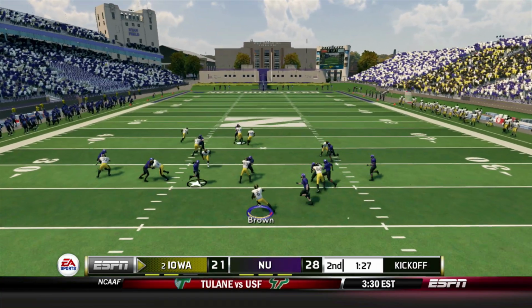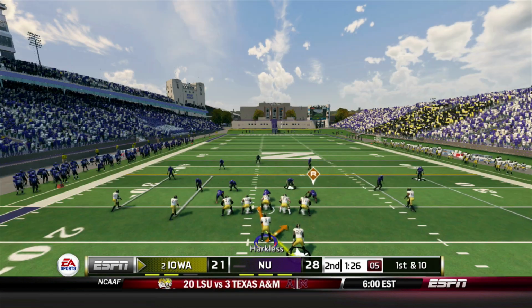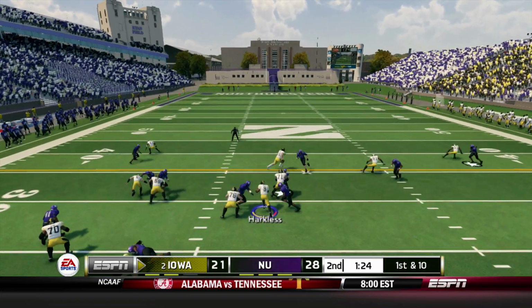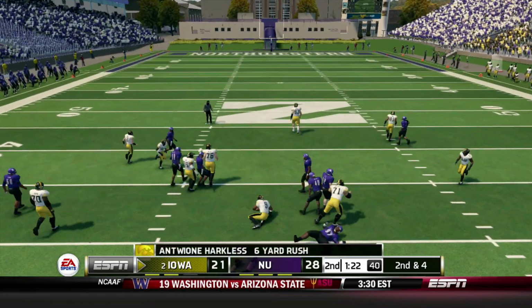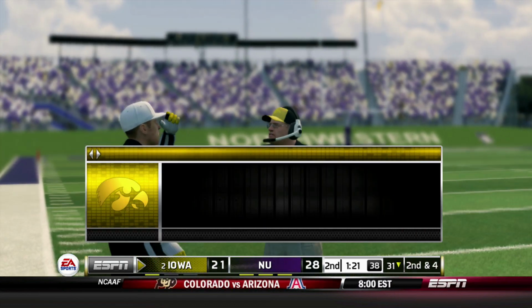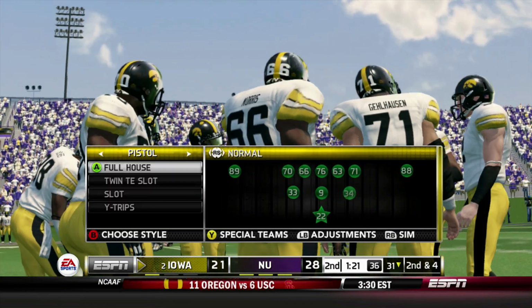Brown from the 4. And he's tackled at the 25-yard line. An interception cut this offense's last drive short, so I think they're going to be looking for a little more success right here. Each possession gets more and more vital as the game goes on, especially when you're behind. You can't afford to make many more mistakes. The Hawkeyes are going to call their second timeout.